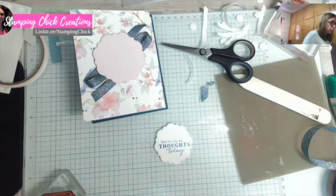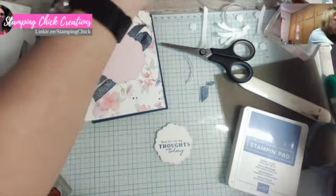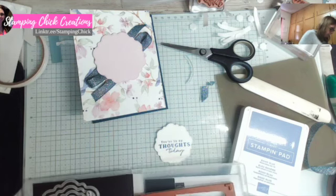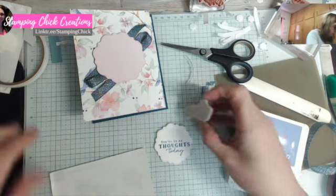Now, what I could do is I could take, have I put this one together yet? No, so this is what I'm going to do. I'm going to take this flower. Come on. My fingers are not cooperating today, friends.